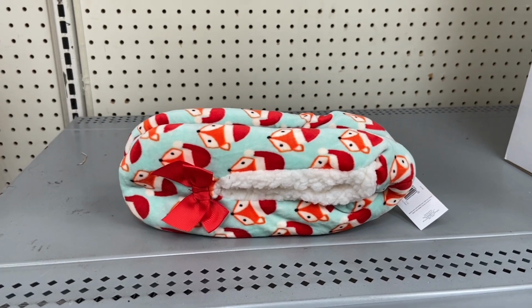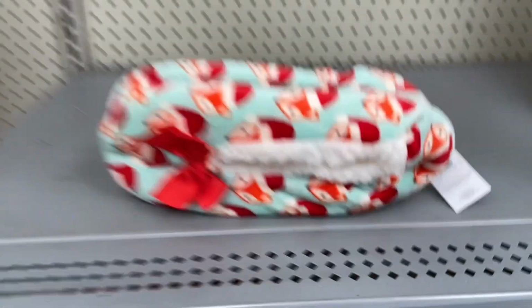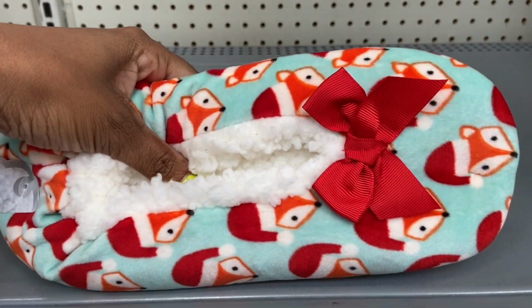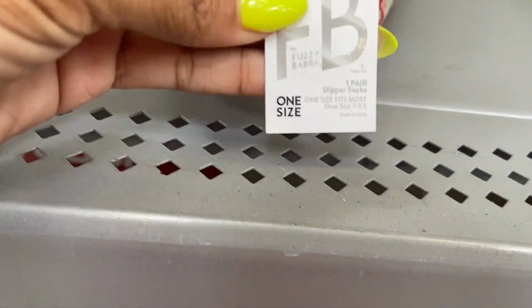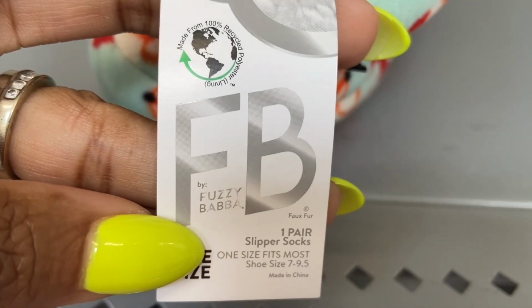All right, you guys, we found a bunch of stuff. Look at this. We're still finding Christmas. All right, look what I got, you guys. I can't believe that we're still finding Christmas. This looks like a fox with a Christmas hat. And I'm going to go ahead and show you. Here's the brand right here. It says Fuzzy Bubba. I've never heard of that.